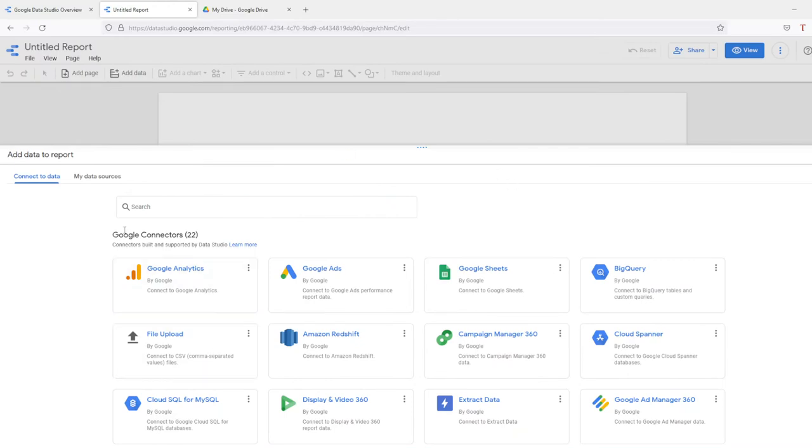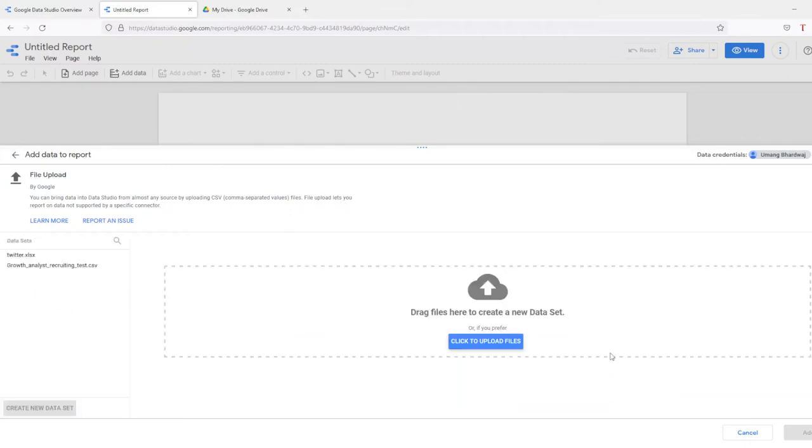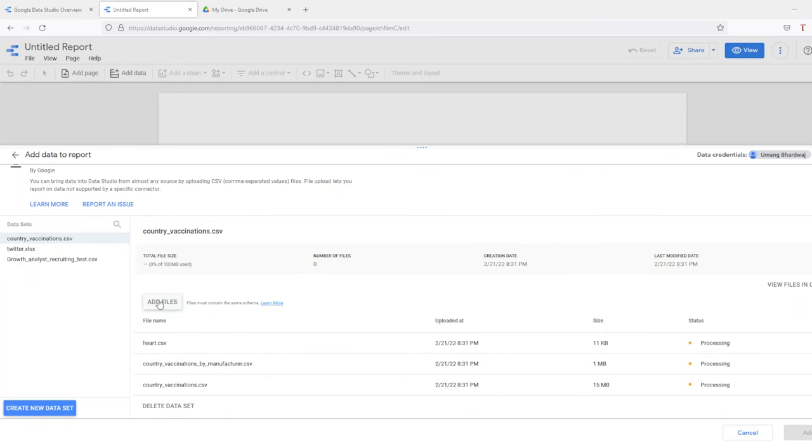Right, so I found a Google connector which is file upload. Let's try this file upload and see if it works. Drag the files. I have one more. Right.